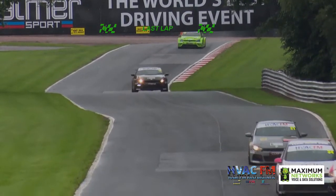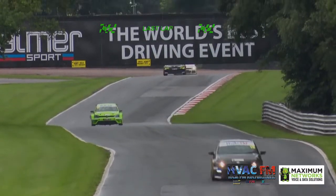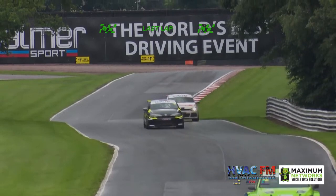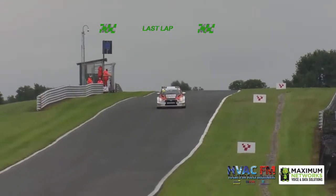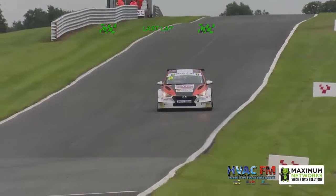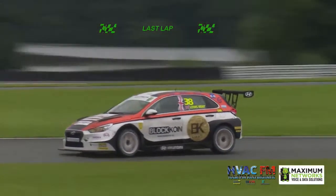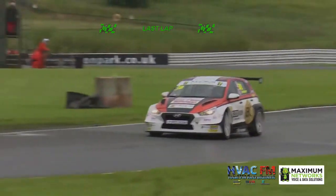In the VW Cup, well, the dynamics changed again there, hasn't it? Because it looks like Ollie Brown has dropped back again from Richard Gilbert, almost into the clutches of Andy Wilmot. So far from being able to challenge for the win on this last lap, it looks like maybe Ollie Brown is going to have to settle for a second place.